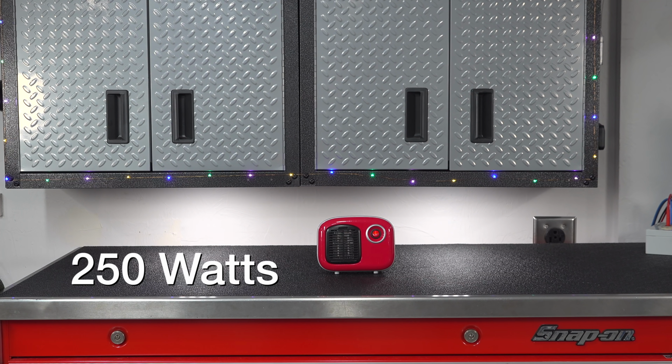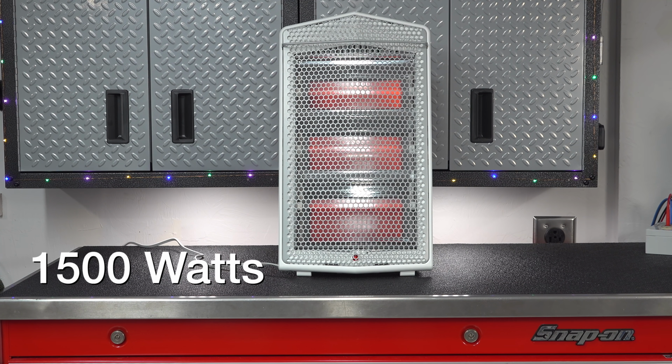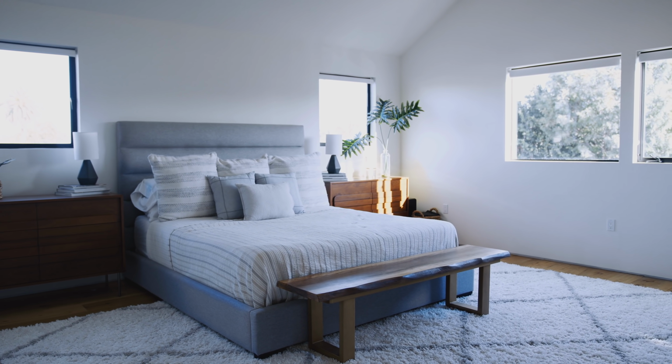Now, many people will think they're just going to buy an electric heater like one of these, and they're going to be all set. But look at the wattage that these things use. They start off at 250 watts and they go all the way to 1500 watts. But they've got a bigger problem. They're not going to be able to heat up an entire room. If your room is, say, 40 degrees, these heaters are never going to bring it to a comfortable level.